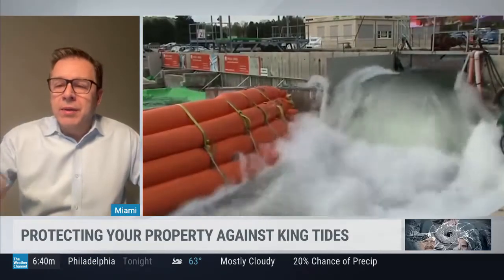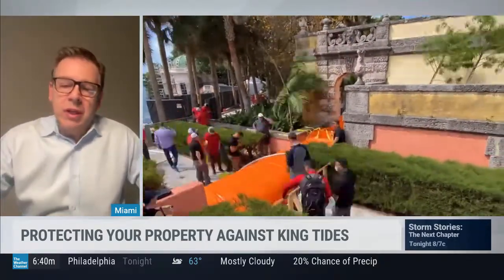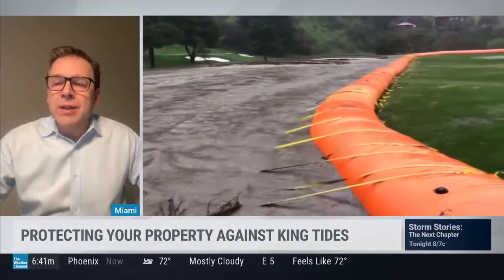They do a great job. They take a very good proactive approach to it. I think they're a great example for many communities. What they do is they take Tiger Dams, put them out in advance of a high tide, king tide, and they put these temporary barriers along their different roadways, property lines, protecting critical infrastructures. And then they wait for the king tides, of course, to pass.